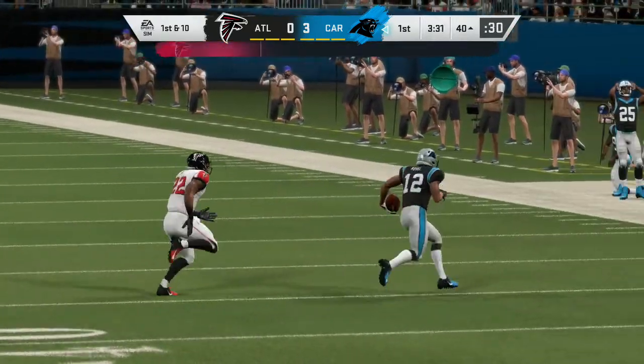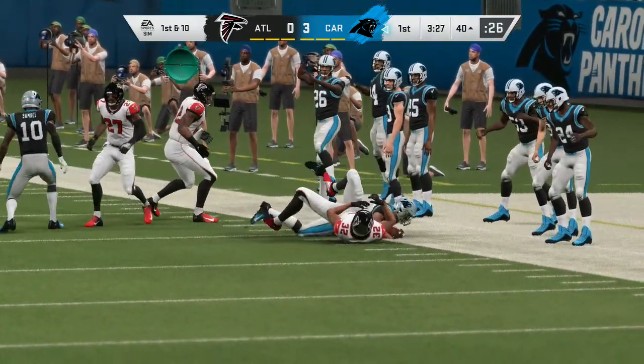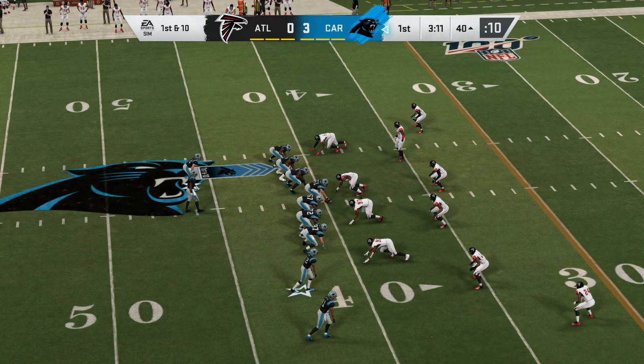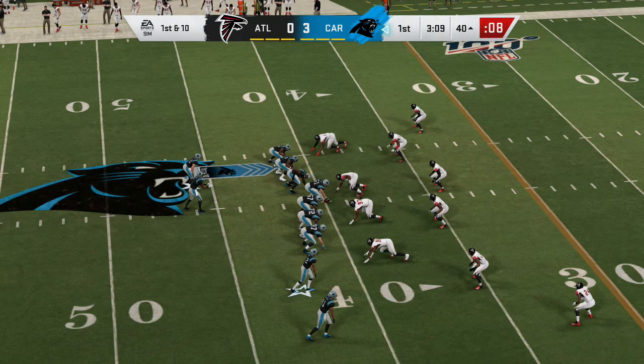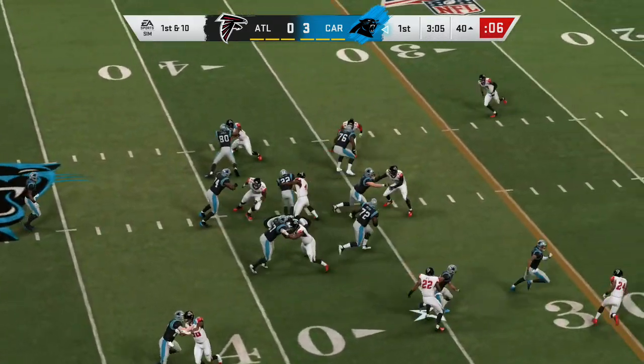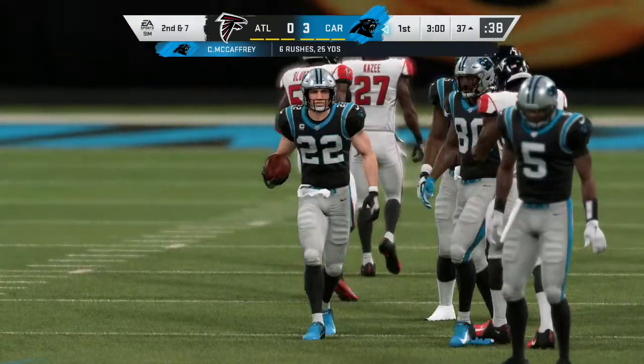That looked like a pretty good route combination there, because you've got to find a way to clear the guy running the drag, because when you do, you just put the ball on him and then let him run. Yeah, he's got some space. From Falcon territory now, here's 1st and 10, right at the 40. From the shotgun to McCaffrey. A gain of 3, 2nd down.